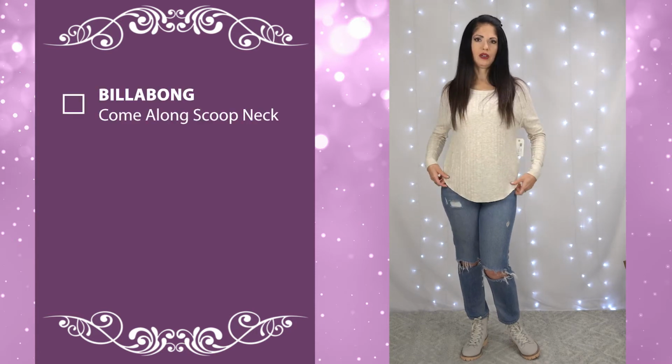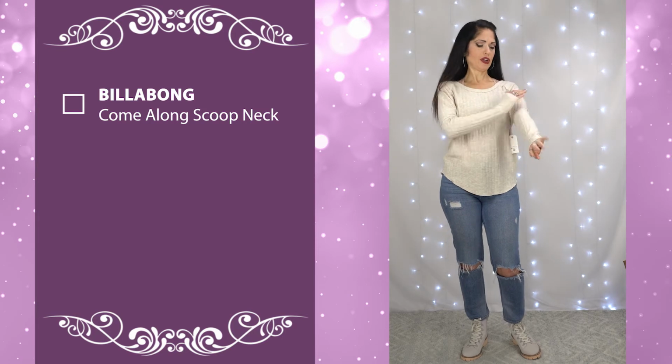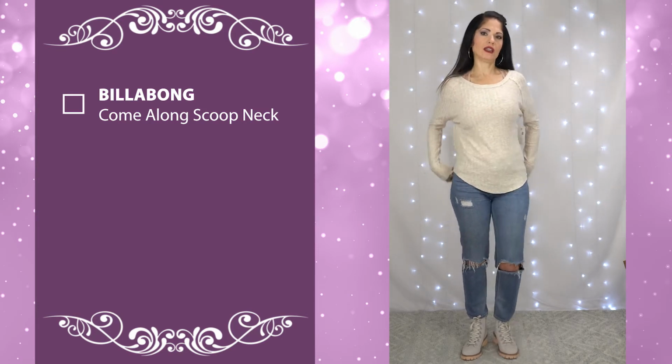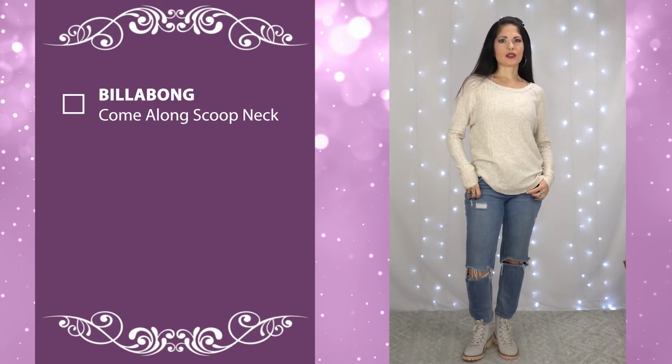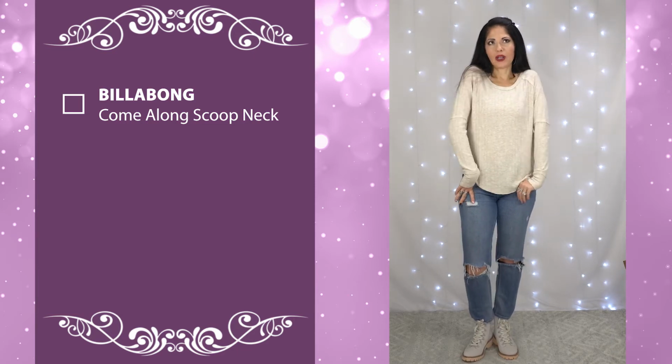The next thing is this Billabong. It's like a long sleeve t-shirt. It's very soft, a great layering piece. I don't mind it. I think I have something that is almost similar to this, so I'd have to look and see. Besides that, what would I pay for this?